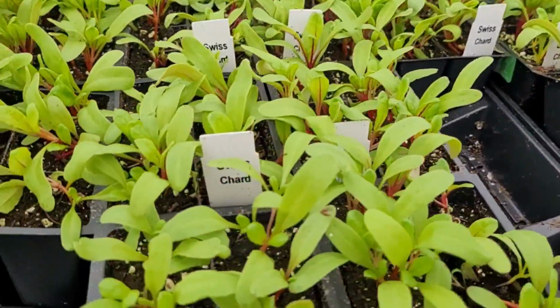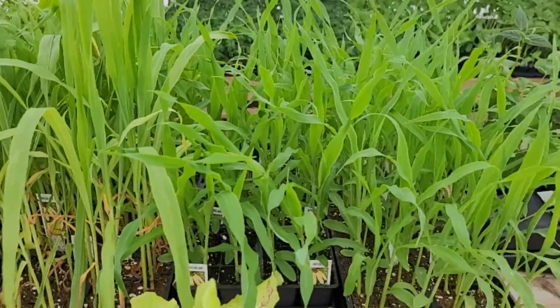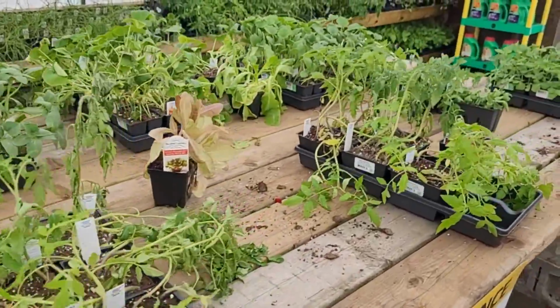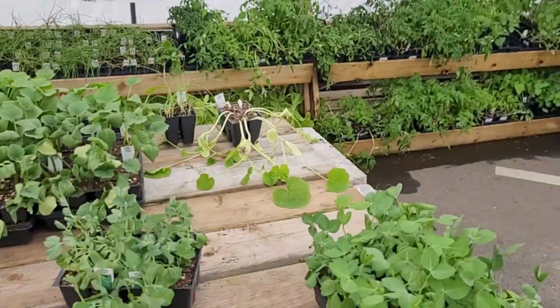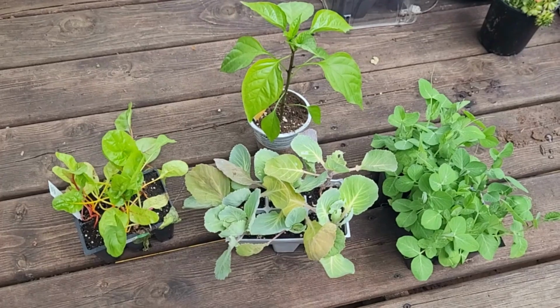More Swiss chard. Look how healthy this is. And there's corn. Corn. Crazy. This is crazy. People need to buy this stuff and just put it in pots anywhere. Yeah, sugar snap. So this happened.